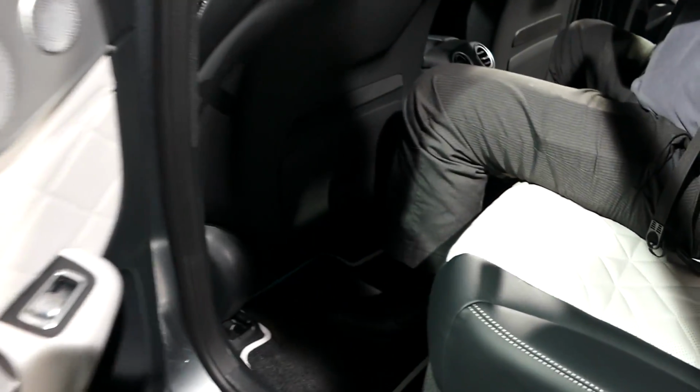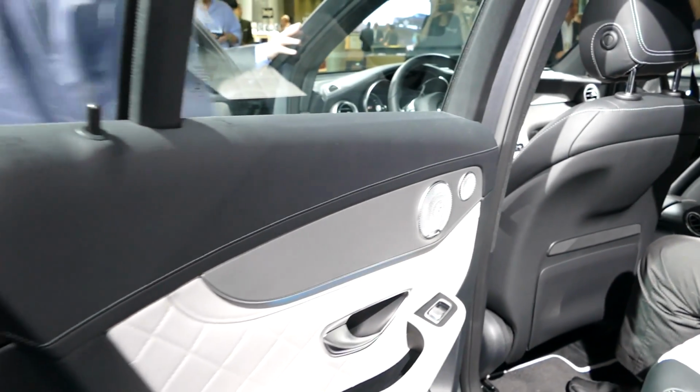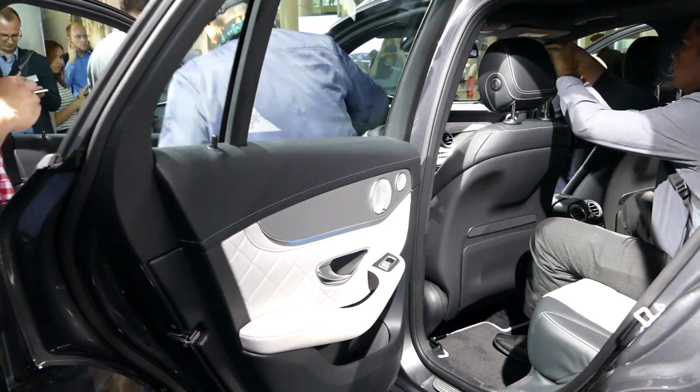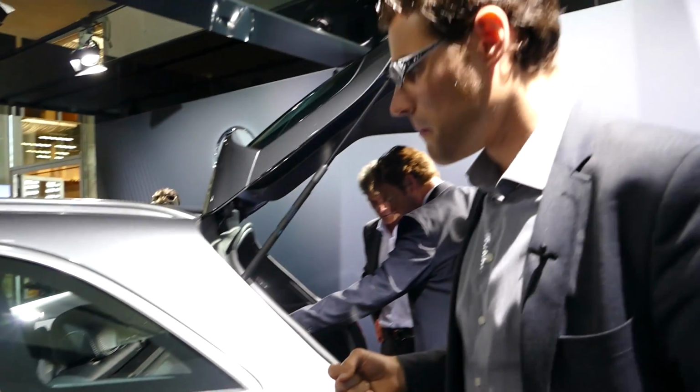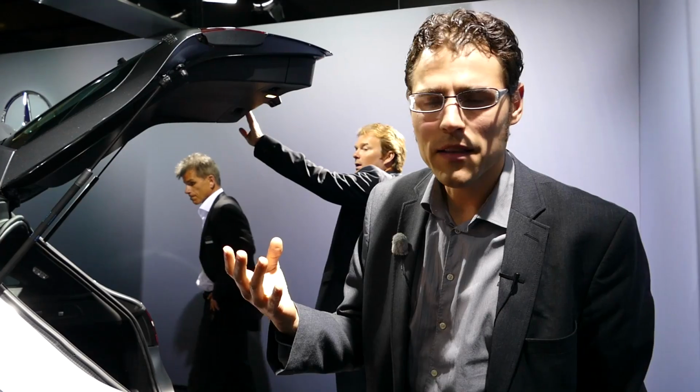See the contrast leather here again, but I think hardly anyone will go for this top version because it's really very, very expensive. So as it stands right now, with the Designo interior and also with the hybrid drive, it's the most expensive solution here. Well, actually, what do they think? How many people will buy this?